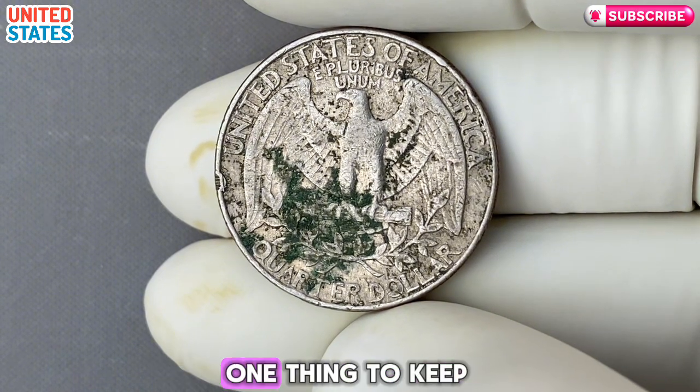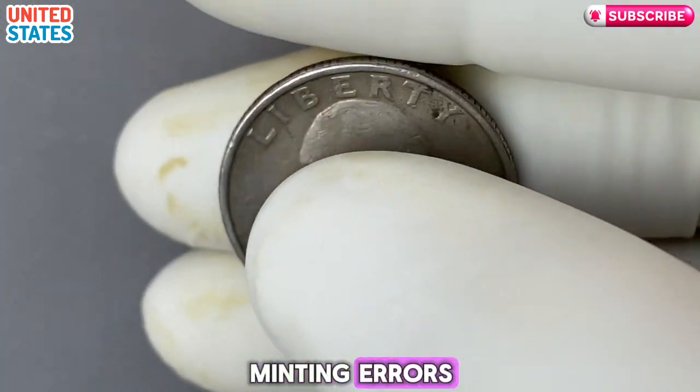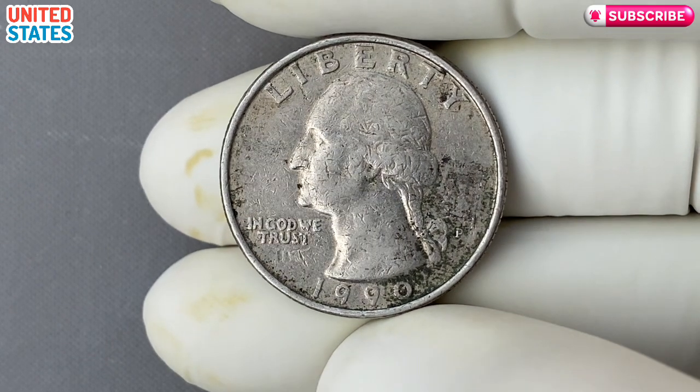One thing to keep in mind is that some 1990 quarters feature minting errors, which can further increase their value.